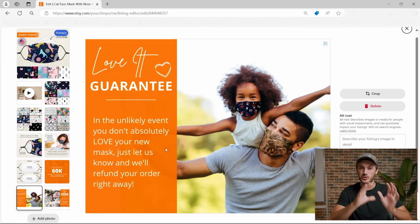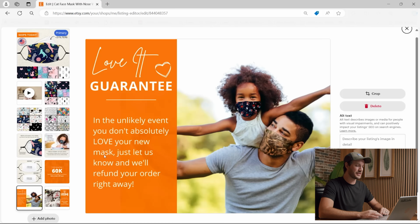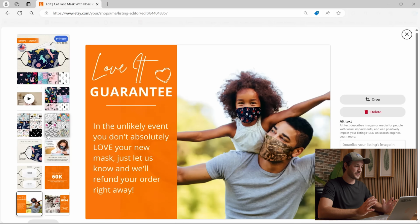So again, this was my first step for listing image templates for Etsy. I would give myself maybe an 8 out of 10 for ranking this one here. And I went with a nice orange color. So again, this was my first time doing this, but you can see the format. I had my thumbnail, my how to order, features, benefits, social proof, love it guarantee for the face masks.